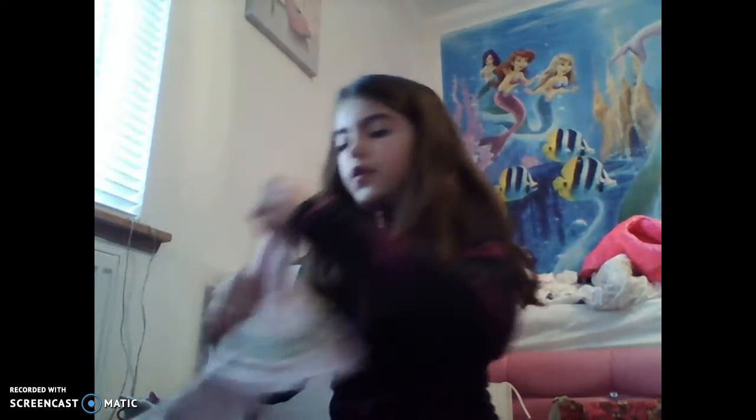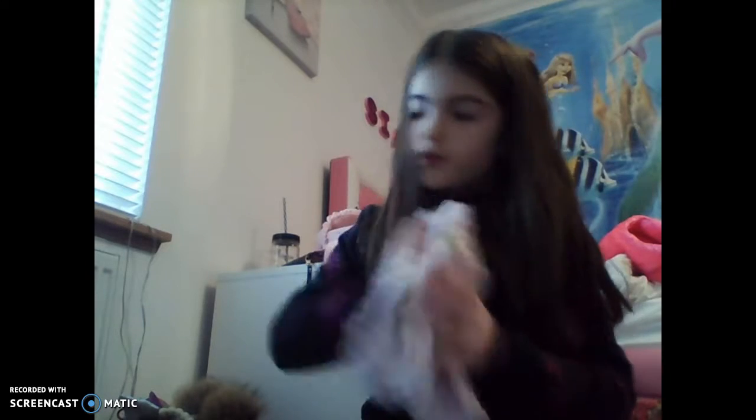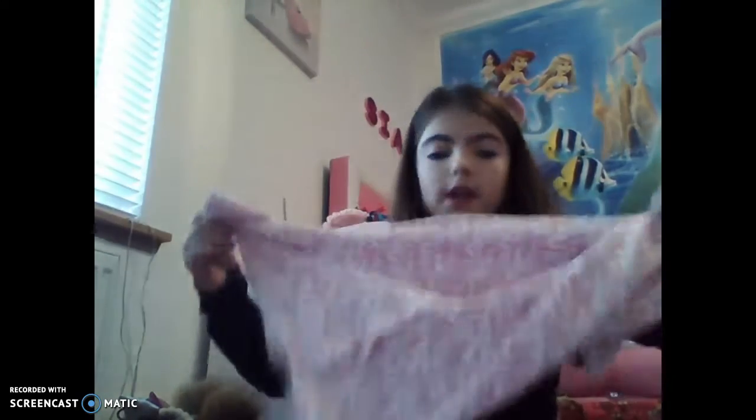Next, here, there's another cardigan. Put some pretty flowers on it. Here, so we have this massive sleeper. It's massive. So, this is kind of showing us that she's big.